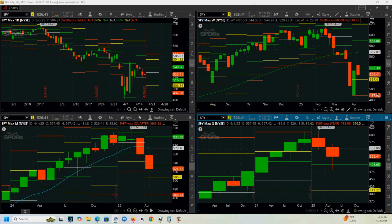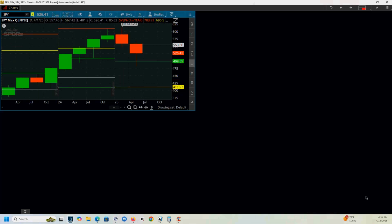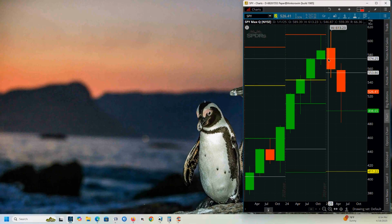All right, let's jump over to these charts and see what we see. Let's maximize this quarterly chart, resize it, and see what we see. We still see red. We still see that we're in a bear market. We're still below this yearly pivot, and we're getting a little bit of a tail on here, but we're still at lower highs and lower lows and below pivot on this quarterly chart.